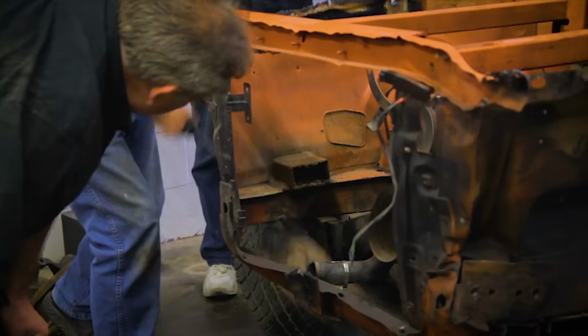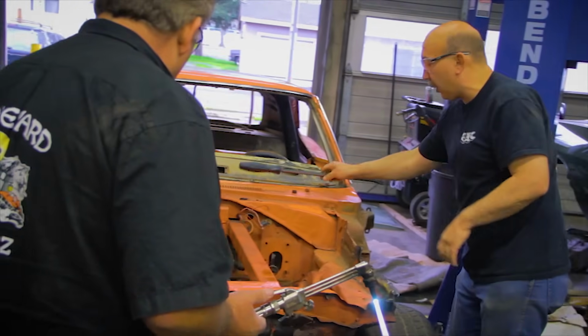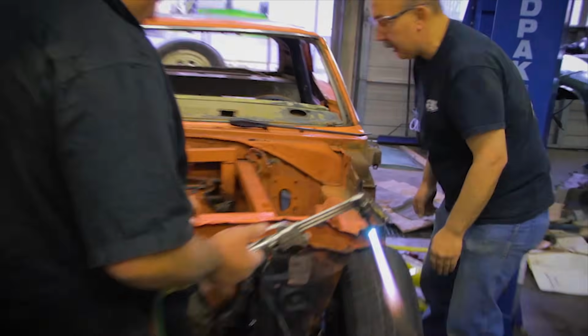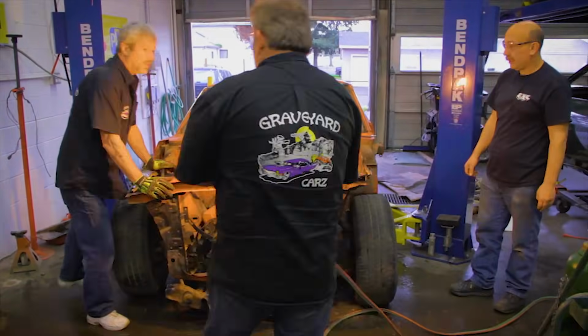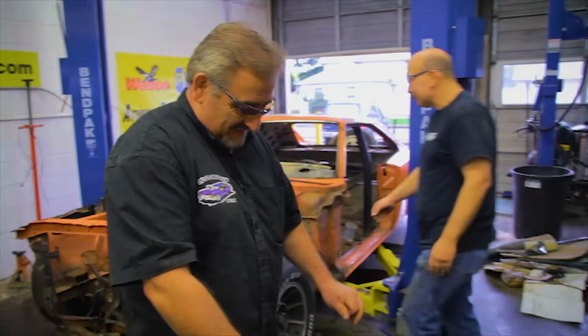Very close. Yep. Got it. Hold it. Can you roll that forward? See, Mark just wanted to ruin a car. Get away. Watch out, man. He's a crazy man. Well, he wanted to cut the car.